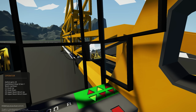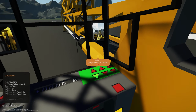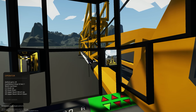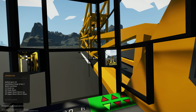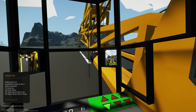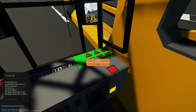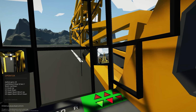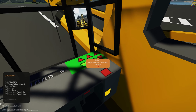Okay. Wait for that. Let's turn that off. We also have boom up and down. We can actually move it up and down here. Let's get it up a little bit. I like the cameras. And then we have fold boom down. I don't think that's possible. No, we shouldn't need it.